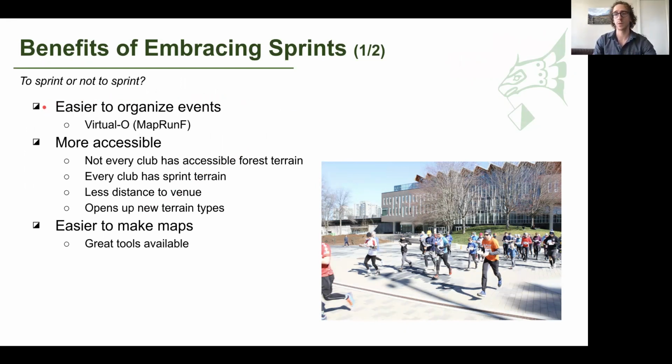First, it's much easier to organize these events, right? We put on a Wednesday evening training all year, and because they're fairly simple to course plan, we can share that load amongst many people in the club. And if everybody only does one, it's really not a lot of work. And then for these, we only put out pin flags. And right now, we don't even put out anything. We're doing them virtually at the moment with the MapRun F app, which has still been quite successful. We get 30 people out a week.